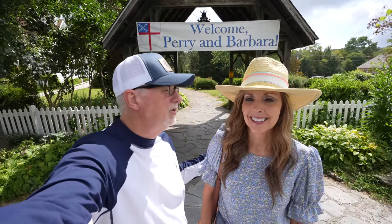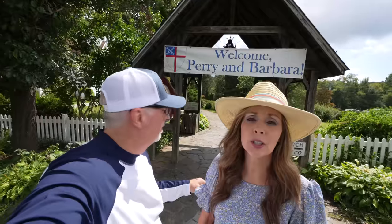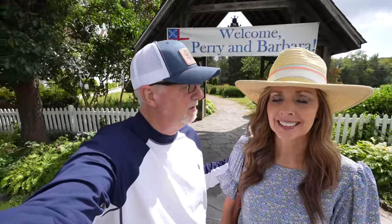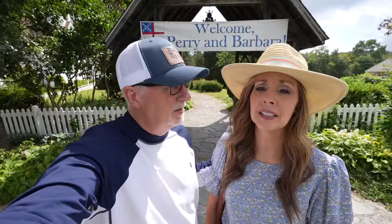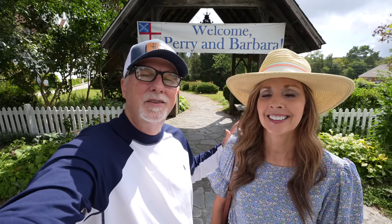Here we are. This is the first church of the fresco. You can see the name of this is Holy Trinity Church of the Fresco. This is still in the Glendale Springs area. We'll tell you a little bit more about fresco paintings as we go, but let's go inside and take a look. Come along with us.